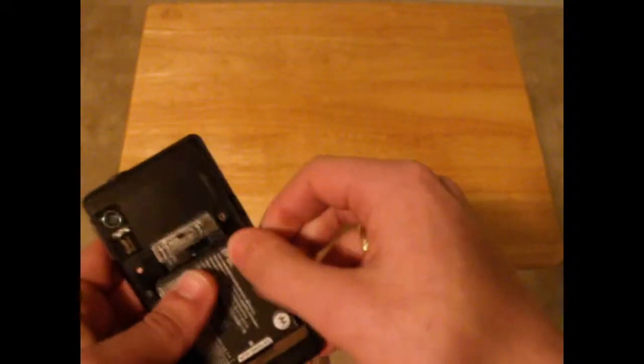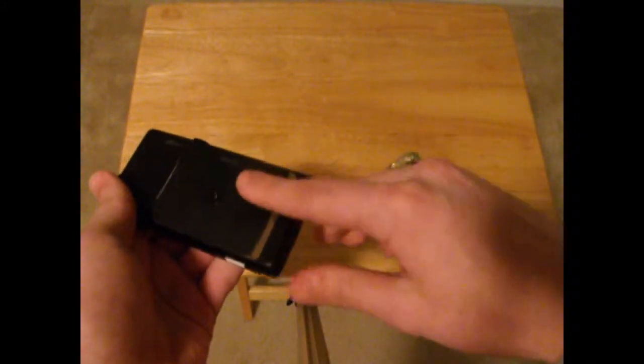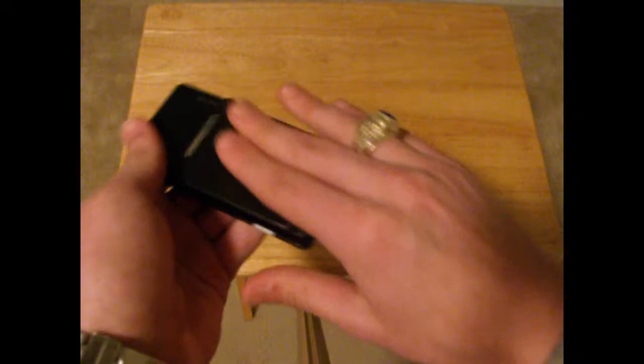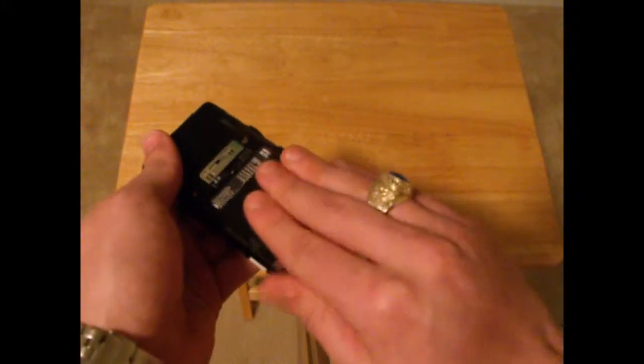Simply, you just slide that in, pops in, take your cover, slide it on, and you just, shows how new I am to actually this phone. You push up, you don't push in. It is a little hard to push up, but once you get used to it, see, you just kind of slide it. So yes, I am a little noob to this phone. Then again, this isn't truly my phone.